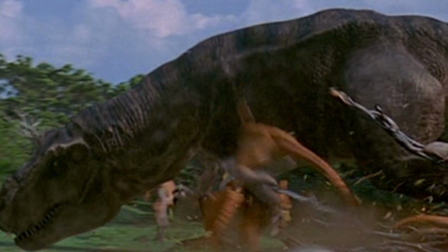And that pretty much sums it up. The Hadrosaurus dinosaur was cut from the film and replaced with the Gallimimus.